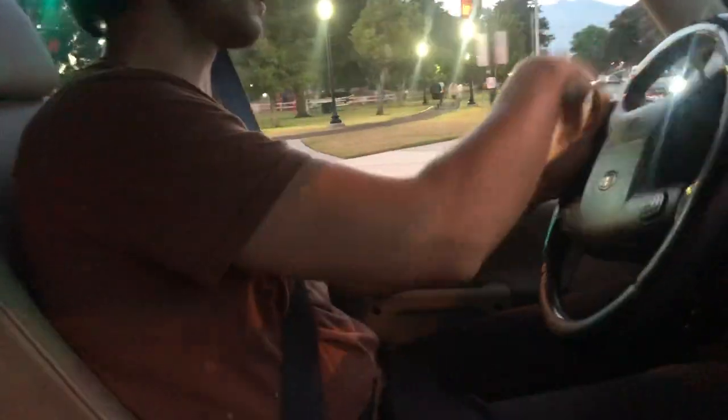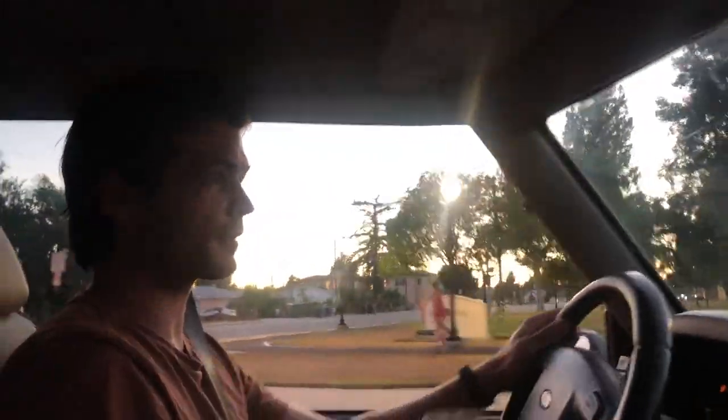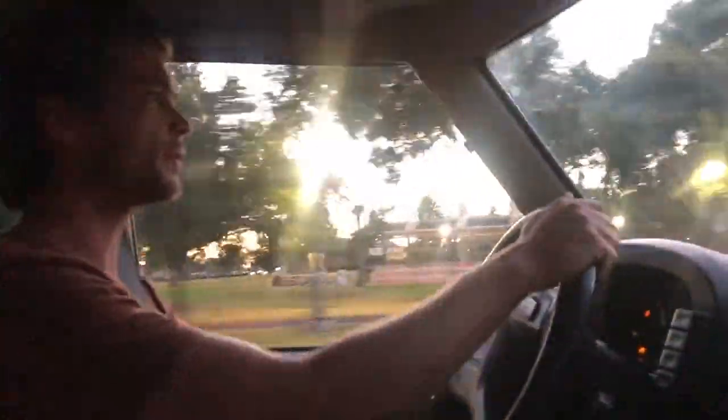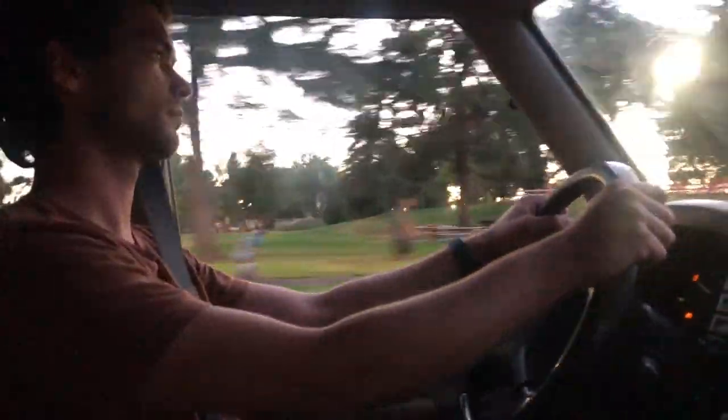That's how it goes, right? You buy something cheap, you gotta fix it, or you buy something expensive, and enjoy it. It's fine. 150,000 miles. Is that a lot or a little for a car like this? Average. So maybe that wasn't the right one per se.